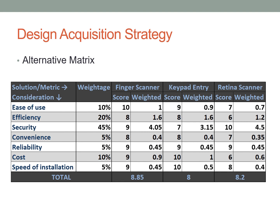So once the use cases have been analyzed, we move on to our design acquisition strategy. As part of this, we analyzed and evaluated various solutions that are available for an employee tracking system other than the ID badge scanning process. Apart from the finger scanner process, there is also an old-fashioned method called keypad entry, where an employee can enter a unique key code like a password to gain access into the building. Or there is a more advanced biometric scanning system called the retina scanning system. When we weighed our options against the key features that we are trying to implement as part of the solution, which are ease of use, efficiency, security, convenience, reliability, cost, and speed of installation, the fingerprint scanner solution gained high weightage, which is why we proceeded with that solution.